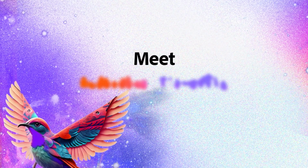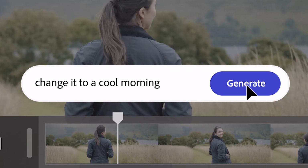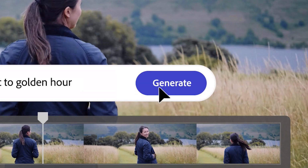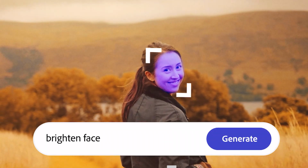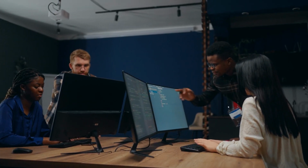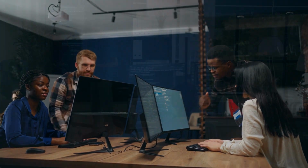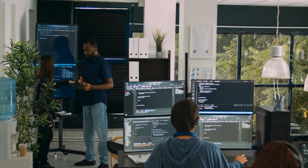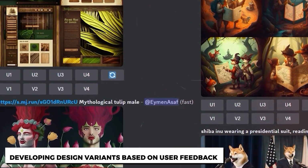Looking beyond Adobe Firefly to consider the bigger picture, the potential of AI in the design industry is enormous. There are several promising outcomes for the design industry that can be achieved with the integration of AI. AI's primary benefit to designers is saving time. Designers can save time and energy for more difficult human-involved jobs by automating mundane ones, such as developing design variants based on user feedback.